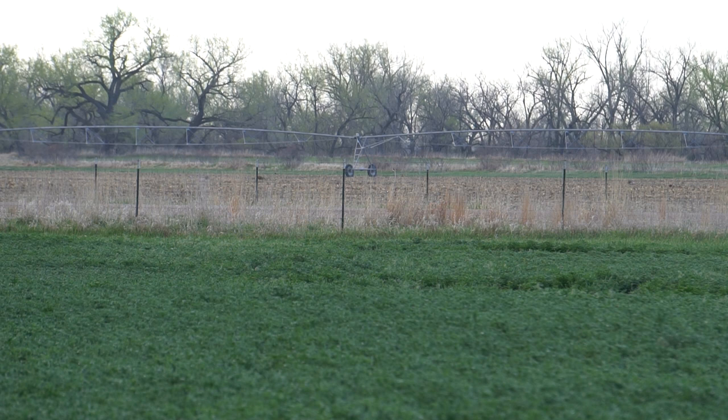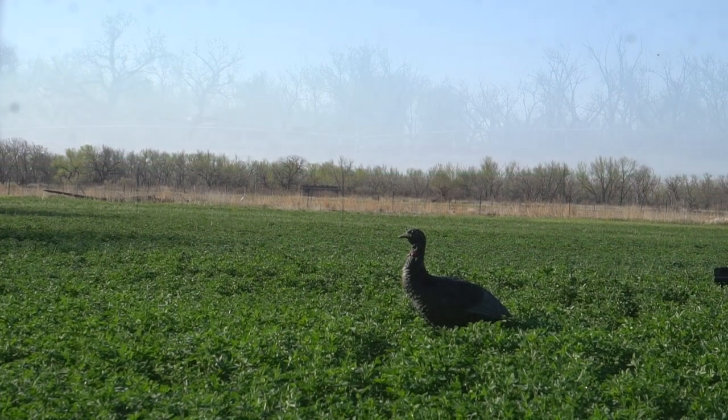I'm guessing that was some of them that were on the roost, both to the south and to the east of me, and they didn't come up this way yet. They need to ditch the hens and get up here. But at least I'm seeing them. That's the first part of the battle.